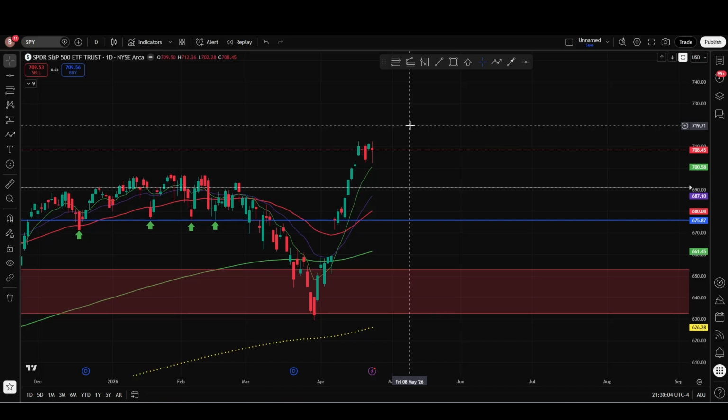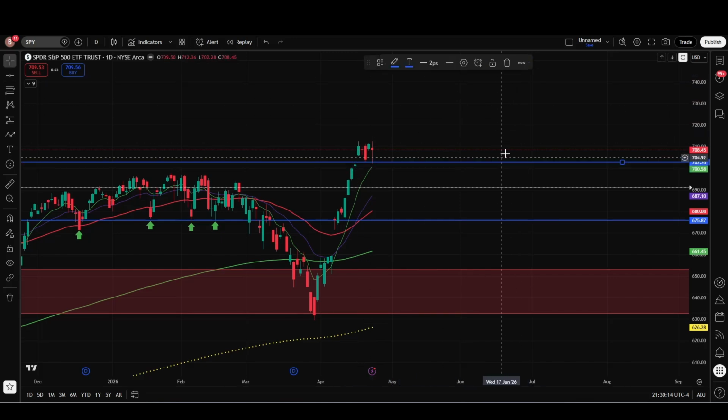What I want you guys to see is that we still have not broken down from this level right here at 702. That was the high on April 16th, right? So all you need to do is take a horizontal line. Boom. You now have support. One or two times we have tested this support. We have not broken down from here, and we're at the 9 EMA.